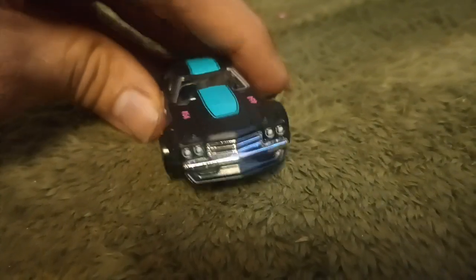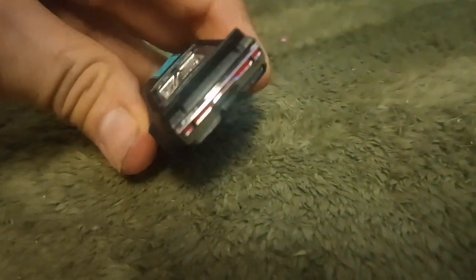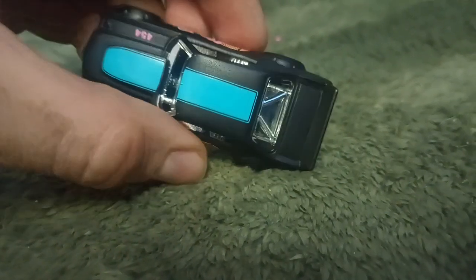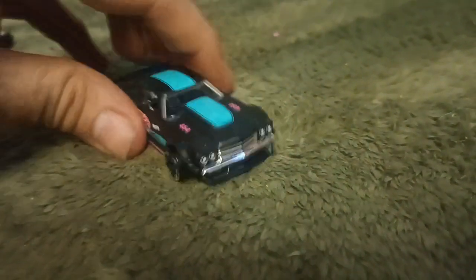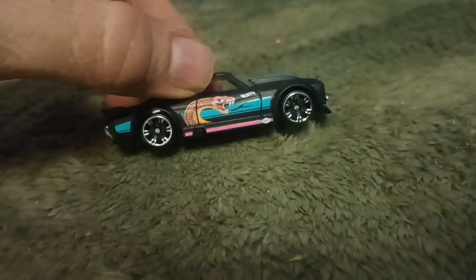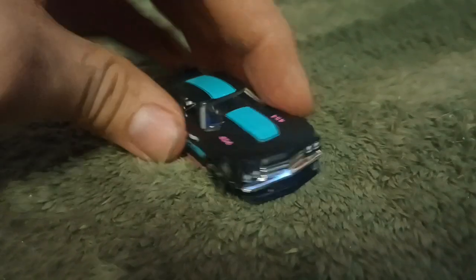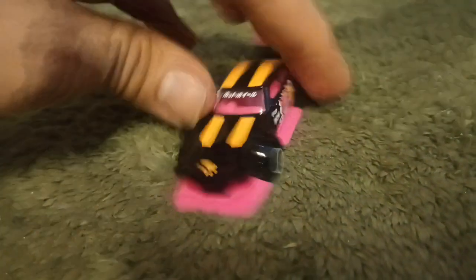Dude, nah, I love this one. Look at that, they painted the chrome. That is sick. I love that. Oh, I love this one. This one's probably my favorite one now. Dude, that's sick. Oh, that's sick, dude. No, that's sick. I like this one. I think that's my favorite one this week.